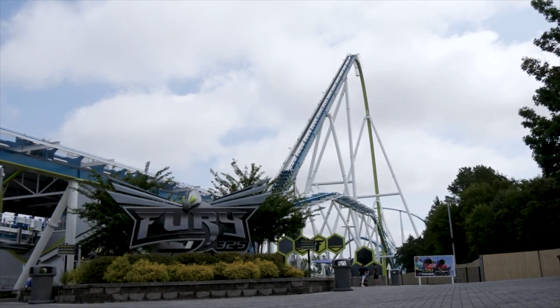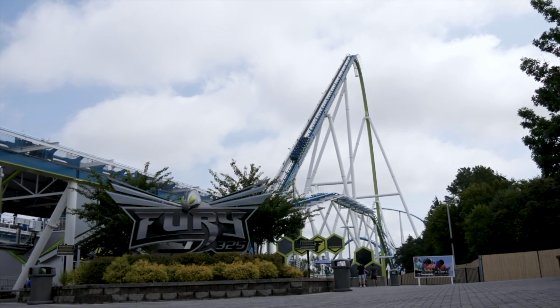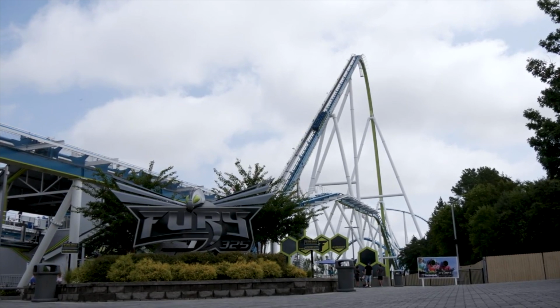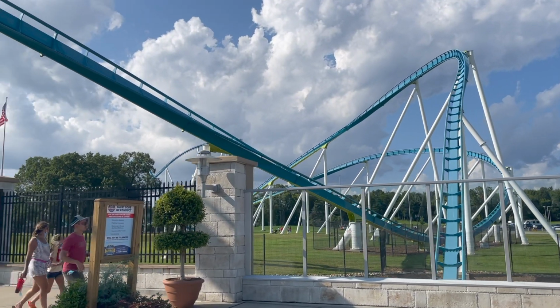Hey everyone, today I'm reviewing one of the most beloved and infamous coasters out there, Fury 325. This coaster is infamous among coaster enthusiasts, but not everyone is a coaster enthusiast, so I'll give a little breakdown of it. Fury 325 is a B&M Giga coaster located at Carowinds.